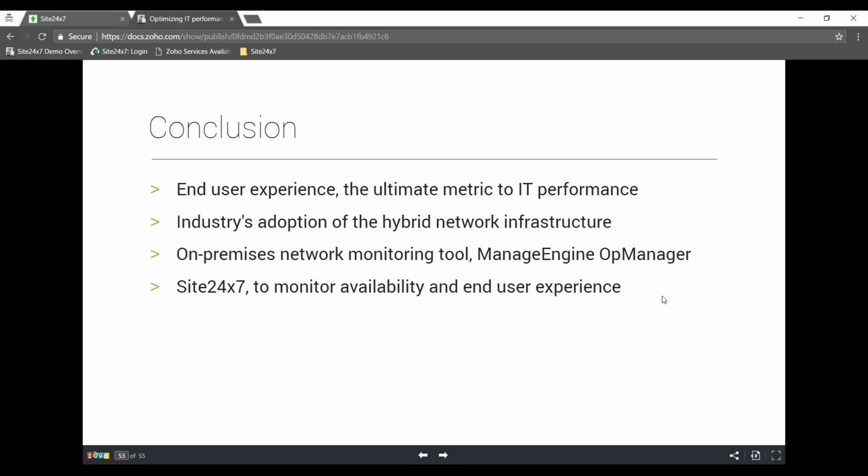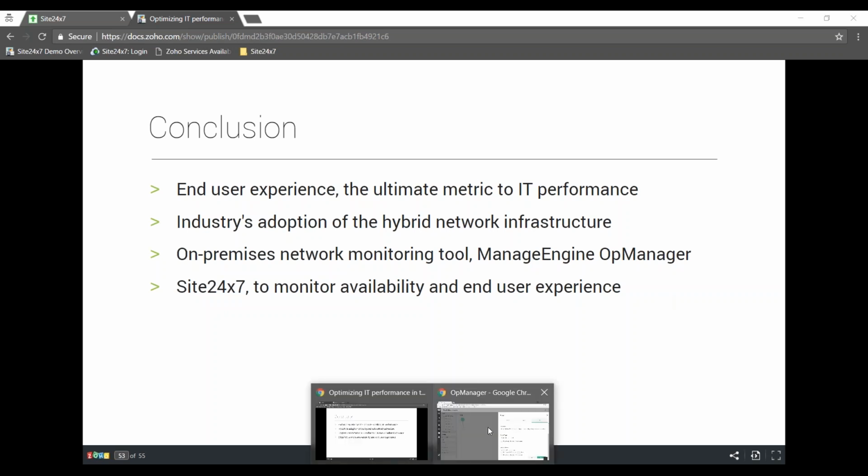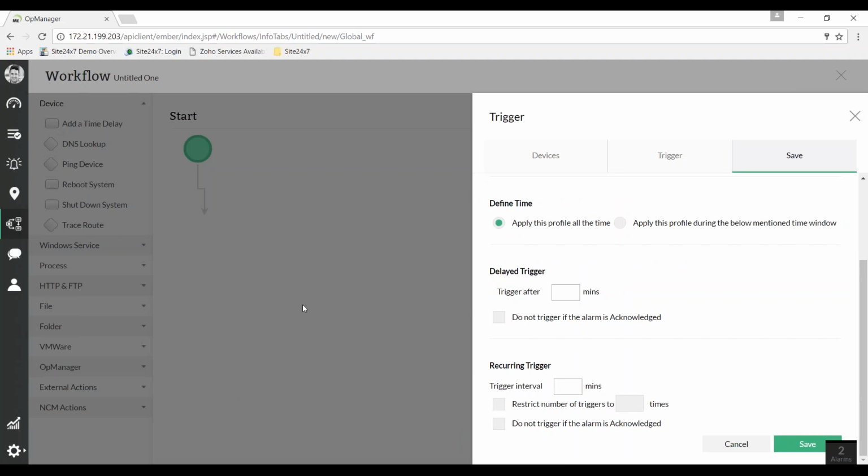Now let's take a look at some of the questions. The first question that we have is, can I write my own script and run that on a scheduled basis?